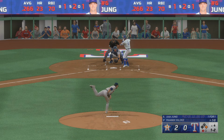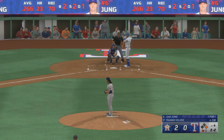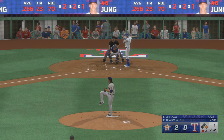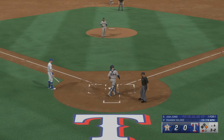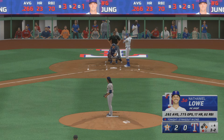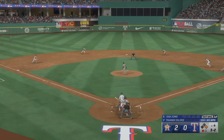Kicks and fires. That one not close. And the count is 2-2. Full count. In the dirt. No advance. Good job behind the dish. The Astros leading by 2. We're here in the bottom of the 4th.